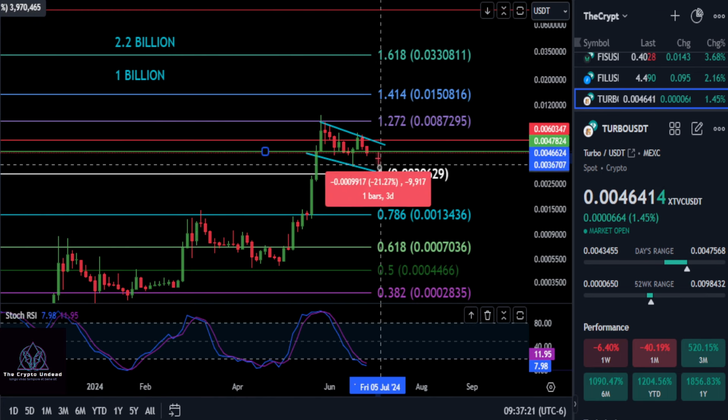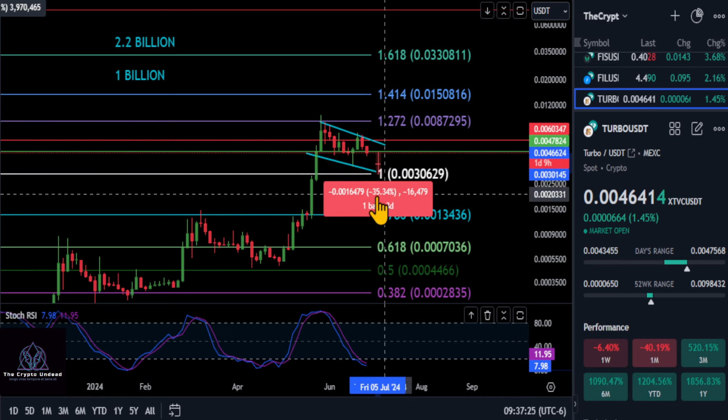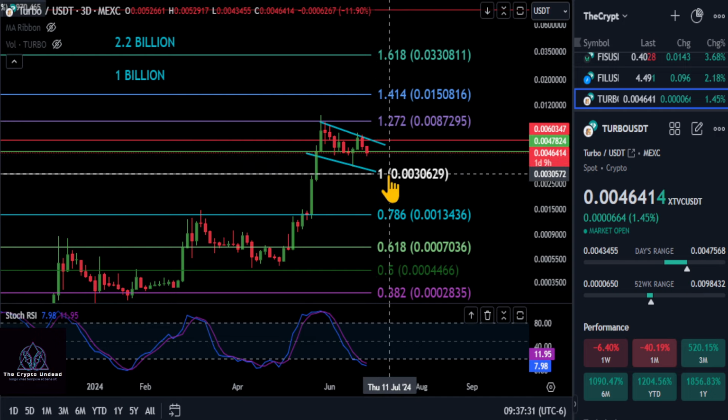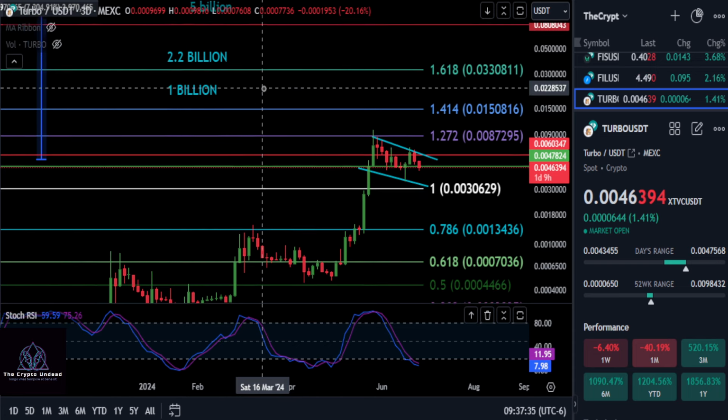You could still drop all the way down here to that previous high, back test that, and drop another 35-36% and still be extremely bullish for a move up, which if it came back down to that previous high, that would be extremely healthy for the overall macro picture for Turbo here.